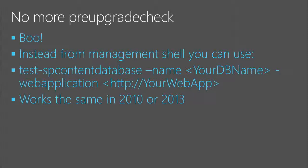Pre-upgrade check is gone, right? That was our 2007 tool. But to upgrade from 7 to 10, we used the Test-SPContentDatabase. We're going to use that as well here in 2010 to 2013 upgrades. And what Test-SPContentDatabase does, to make it real simple, is when you run it, you're going to give it a database name, right? The database you brought from your 2010 farm.